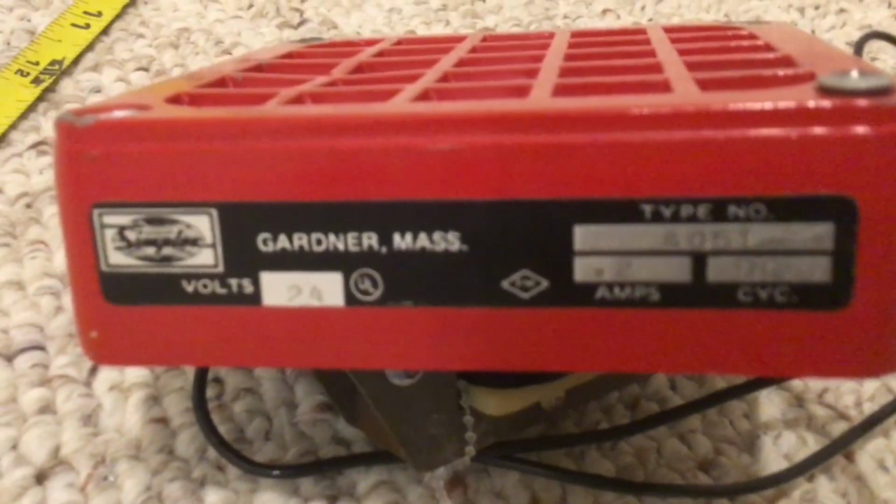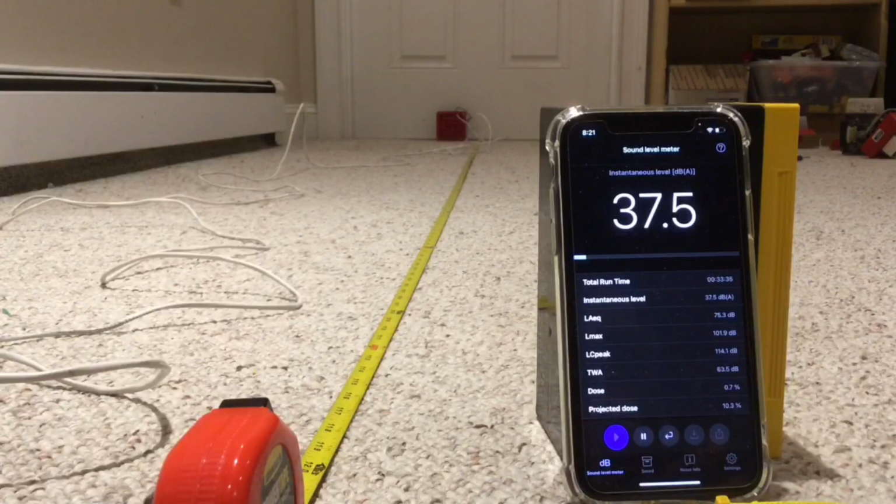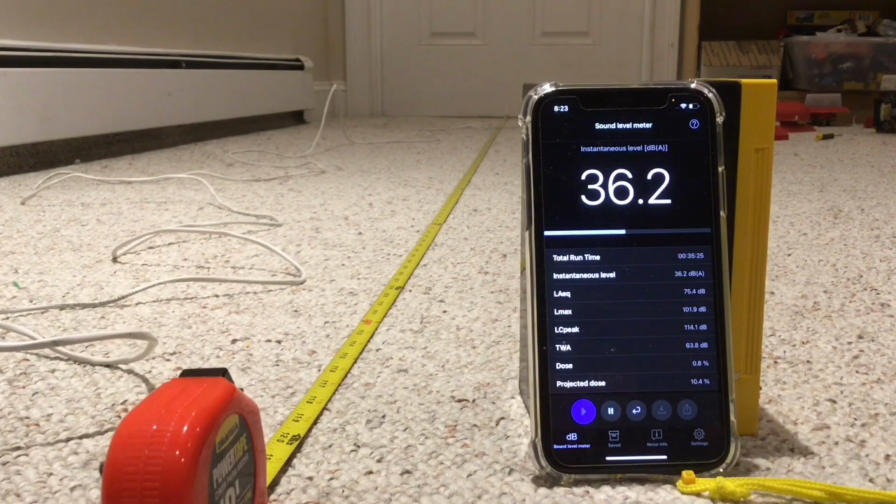Next up, we'll be testing the Simplex 4051. The 4051 ended up getting to 91.1 decibels, which means it's the loudest we've tested today. Now let's see how it does behind a door. Behind a closed door, this got to 79 decibels, which means it's the loudest one we've tested. This only went down by 12.1 decibels, which is the lowest yet.